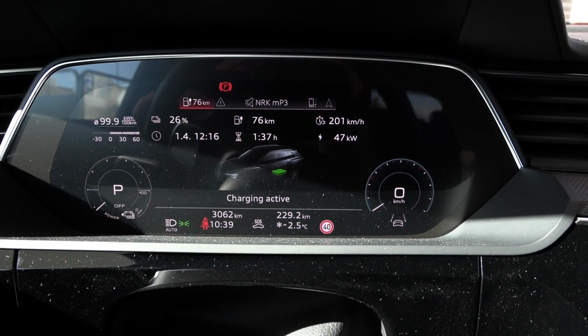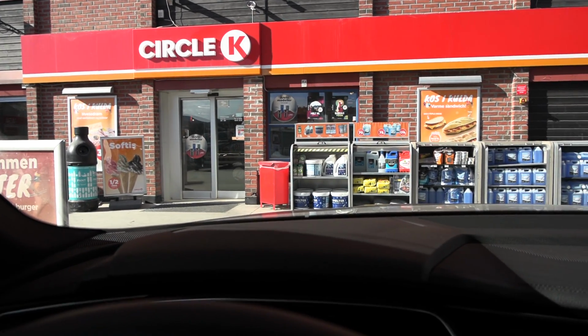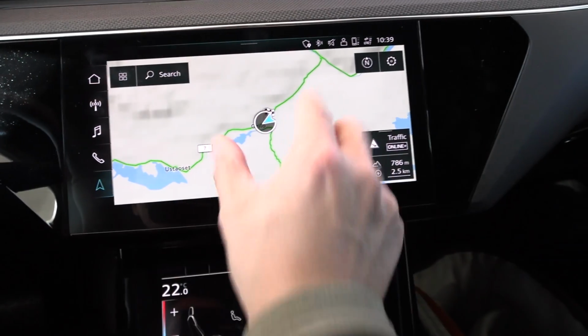So we're gonna give it a little bit of charge. I guess I'll go to the restroom and get ready and go to Circle K. Then I'll come back here after a couple of minutes. But the plan now is that we will not waste too much time here. It's kind of waste of time anyway. So what we're gonna do is go here.